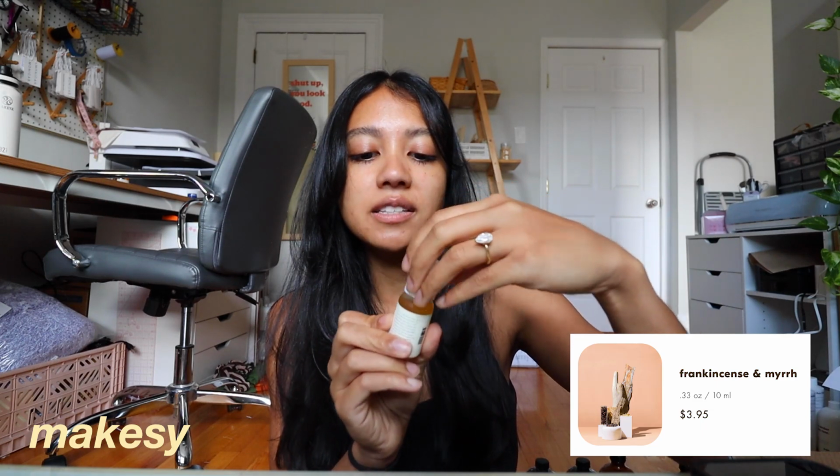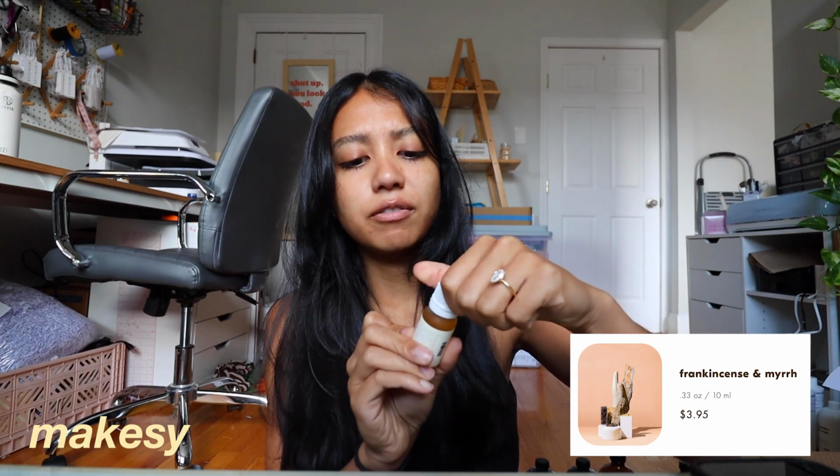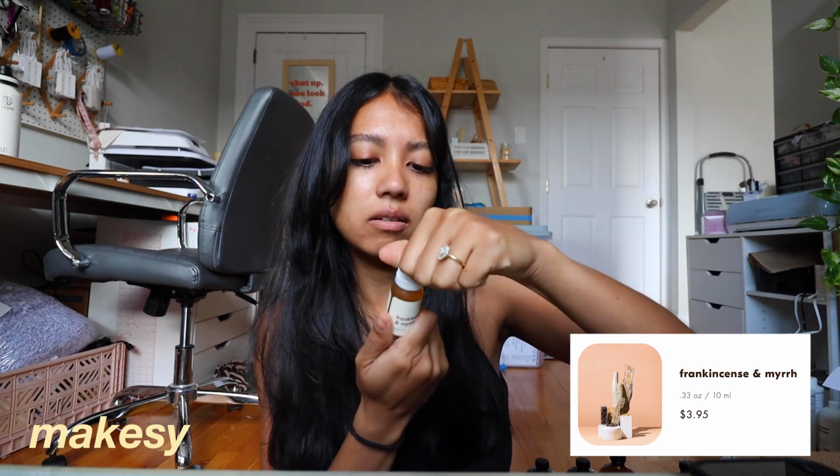This one's nice. Frankincense, if you know what it smells like, it's very distinct and it smells exactly like frankincense. I don't really get too much of anything else in this.